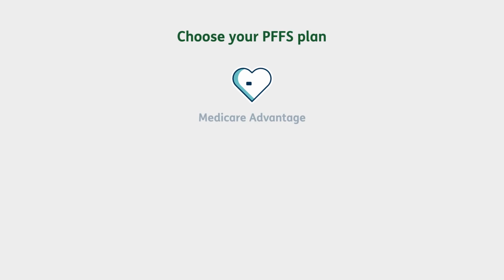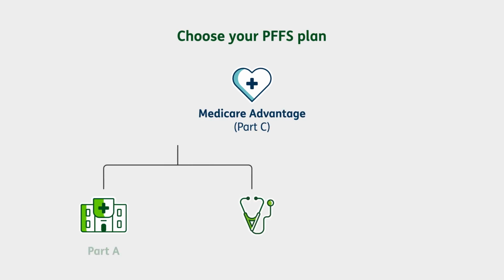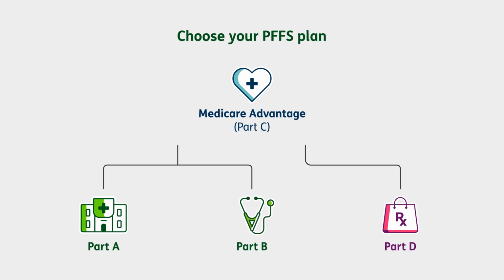Some PFFS plans are Medicare Advantage only. They're Part C plans, meaning they combine Parts A and B coverage and have additional benefits, but they don't come with Part D prescription drug coverage. You could add Part D coverage by purchasing a separate standalone prescription drug plan to your Medicare Advantage PFFS plan. You could also choose a Medicare Advantage prescription drug, or MAPD, PFFS plan.